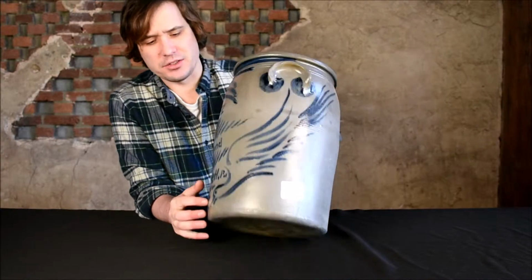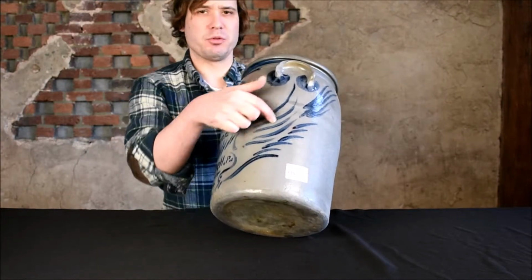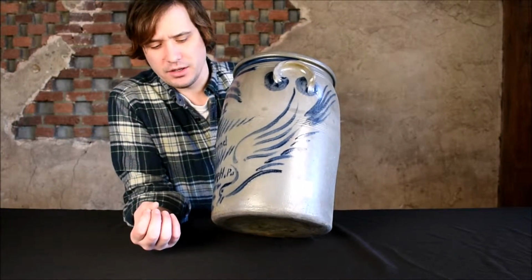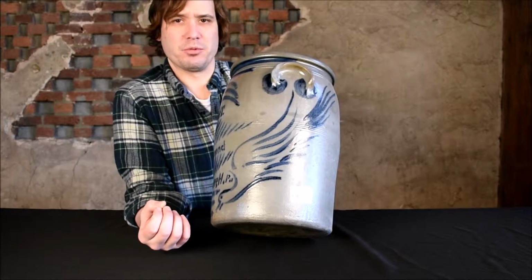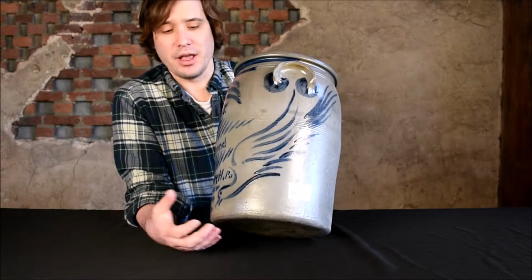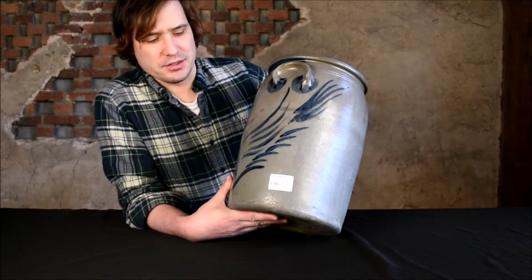And you can see just how deftly and elegantly this brushwork was done, and it really gives you a sense of just how artistic members of the Boughner family were in applying these designs, and just how sure-handed they were. And you can see it almost is reminiscent of some of the tulip designs that they would do.